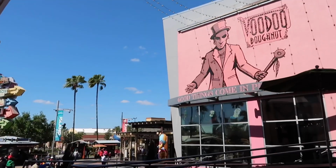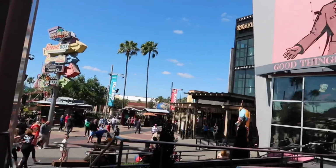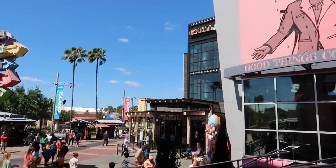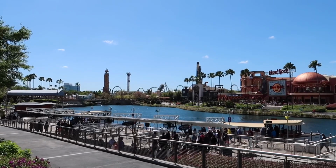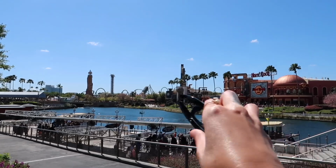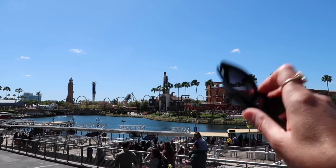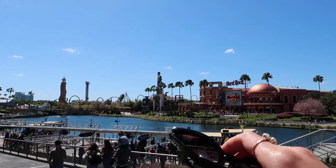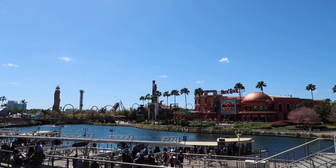We're heading back down now, back to the Voodoo Donuts. So hopefully that gives you a decent idea of the main CityWalk area. Just wanted to point out the boats really quick. So here are where the boats dock. If you are taking the boats from your hotels, this is where they will drop you off, right in the middle, right in the hub of CityWalk.